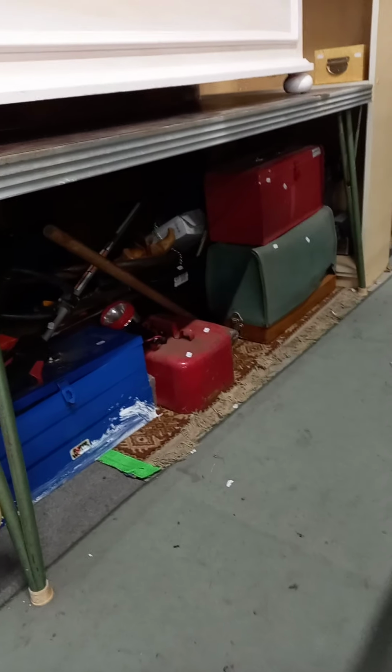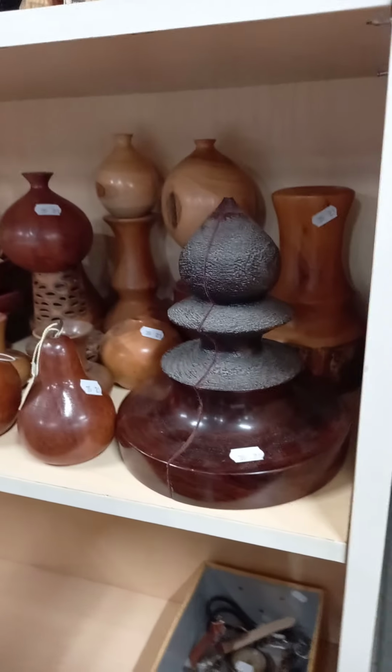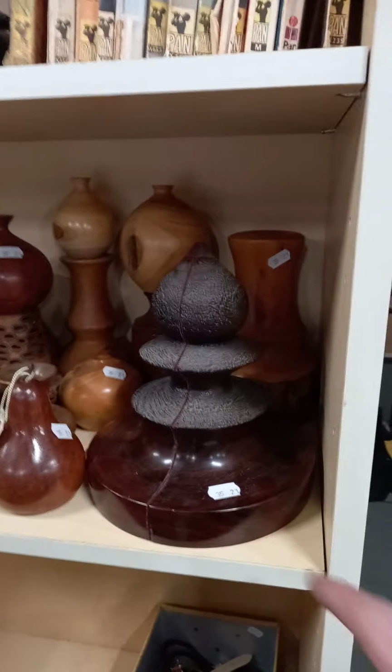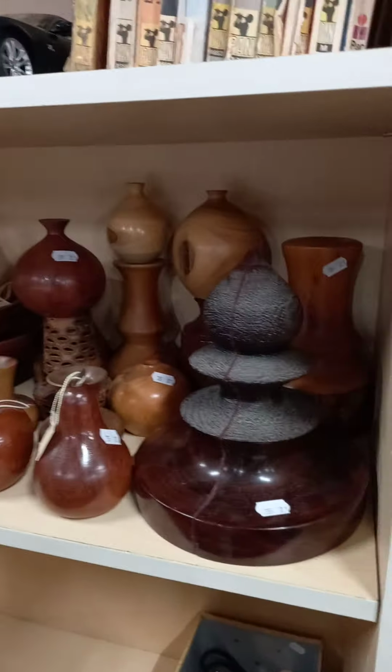Big lot of tools. There's heaps of cool stuff. That big blue box is chock-a-block full of tools. Big white painted trunk. A little lot of watches and costume jewellery. This little nice sort of turned and carved Australian natural timbers. Nice pair of bookends and all the sort of huon pine bits. Most of them have got little labels on them and are signed to the base by whoever carved them. Really like them. There you go, some large 1/18 scale die-casts, Ferraris and Mercs and Jags.